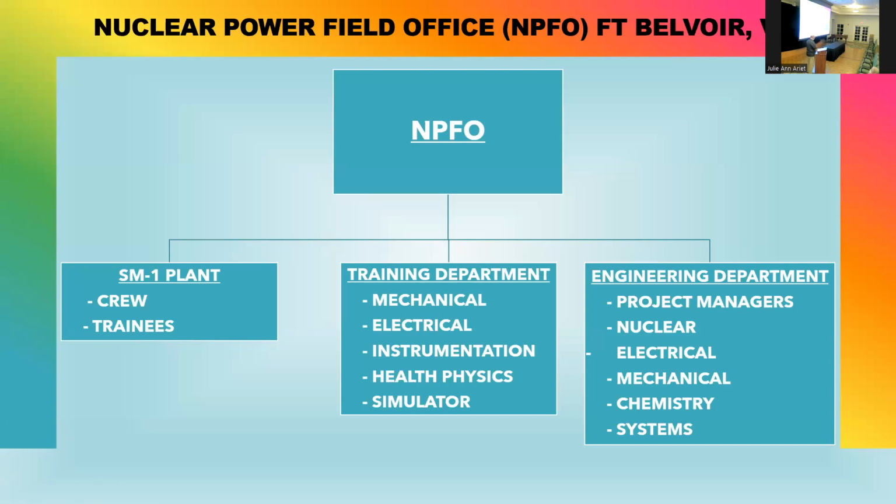And then just before I went to Antarctica and trained my crew in the final stages, I was the deputy director of the engineering department, that 75-person department that supported all of the DOD shore reactors and research reactors.